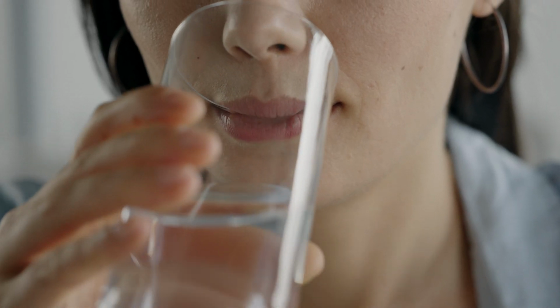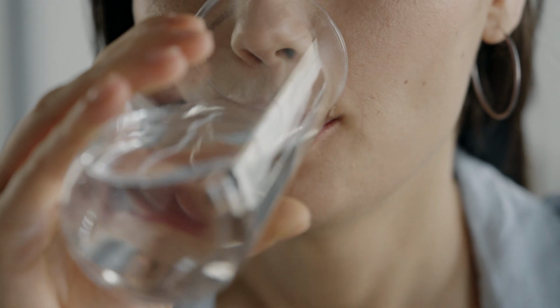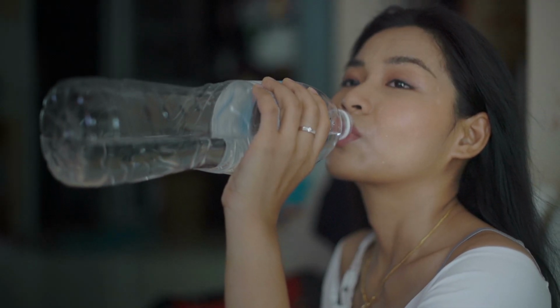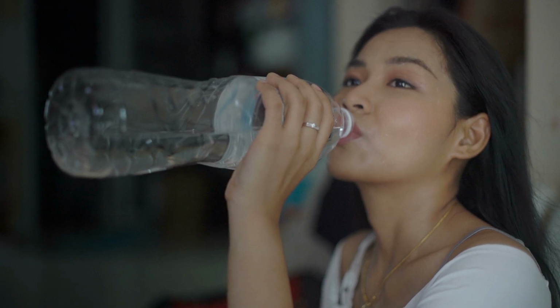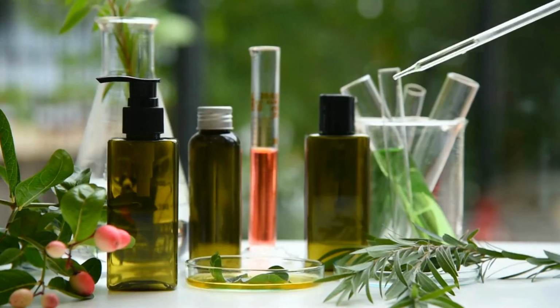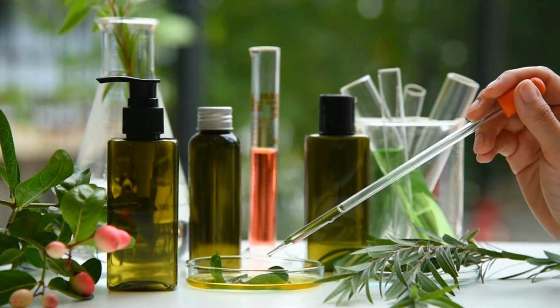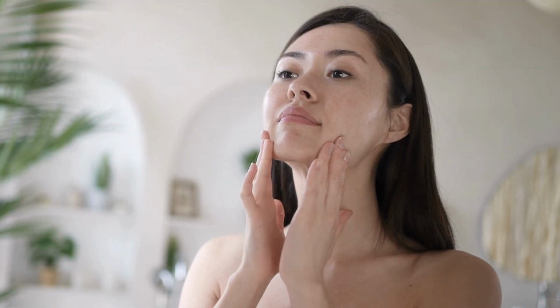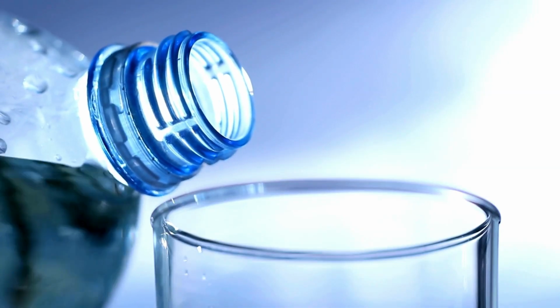The power of hydration is a foundational skin hack that serves as the cornerstone of a healthy, glowing complexion. Adequate hydration is essential for maintaining skin elasticity, firmness, and overall health. By replenishing moisture levels both internally through hydration and externally with hydrating skincare products, you can effectively plump up the skin, diminish the appearance of fine lines and wrinkles, and create a luminous, dewy complexion.